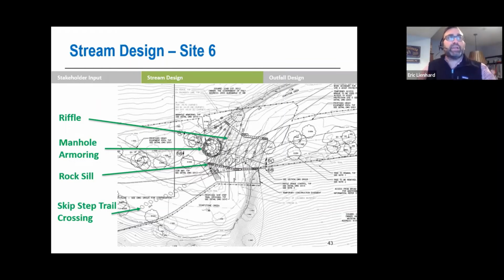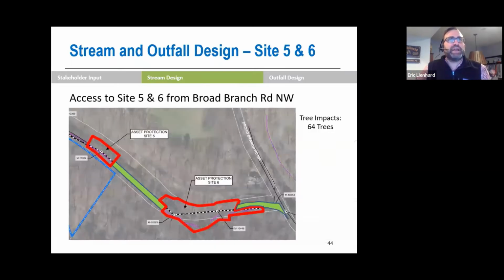So here we're looking at a riffle along with a rock sill, and then a new stepping stone crossing in those two areas that right now are pretty hard to find a good safe rock to cross in those areas.